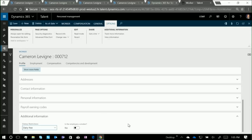So I'm just going to take a step back for just a second here and talk about the nerdy stuff under the hood a little bit. Dynamics 365 for Talent Core HR is actually built on the same framework as Unified Operations, as Finance and Operations. Are you guys familiar with Dynamics 365 Finance and Operations? So it's sitting on top of that same framework.